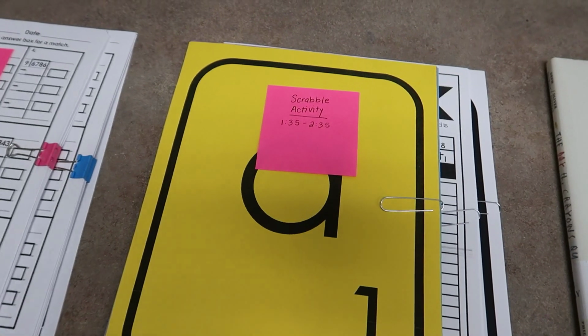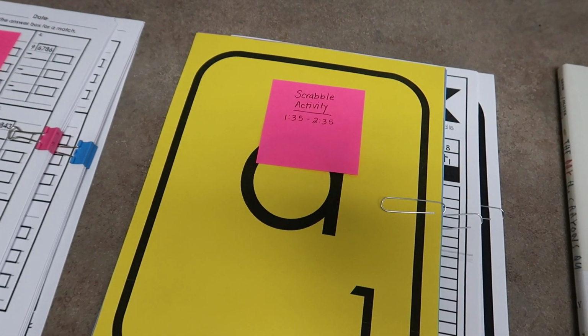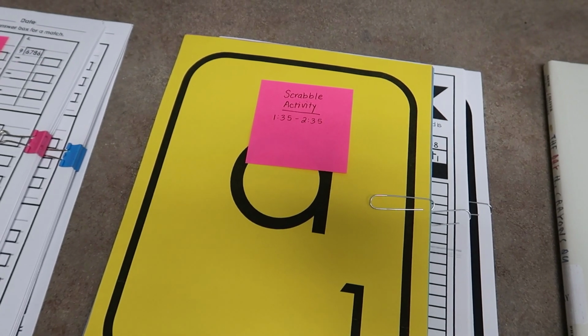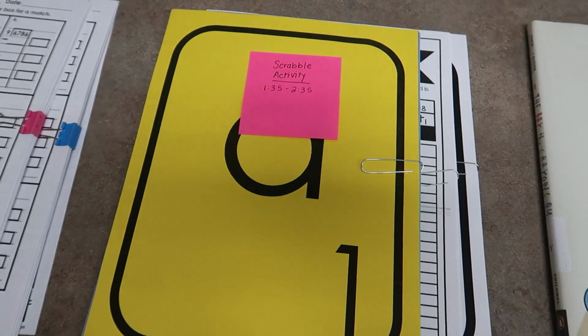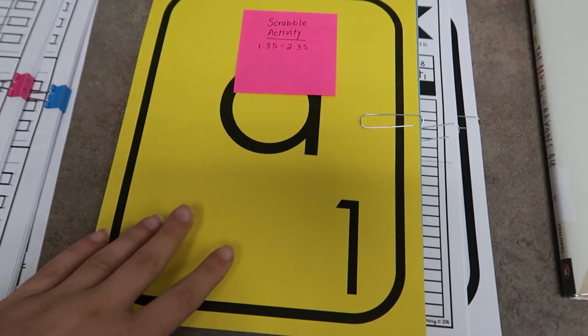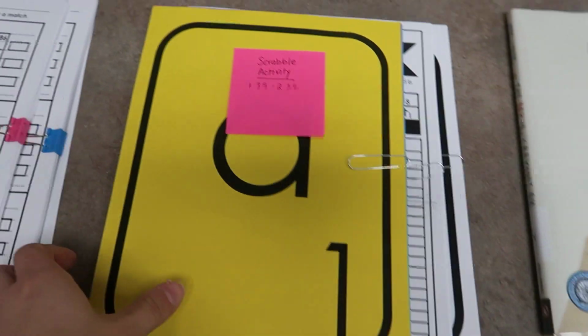Then my students are going to do this Scrabble activity during the American Education Week time. So we have an hour chunk where parents can come in to participate in an interactive activity. So it's basically going to be like human Scrabble. My students are each going to get a Scrabble letter. So you can see this is letter A, and then this is the point value.